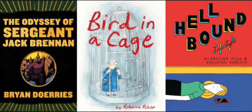Both The Odyssey of Sergeant Jack Brennan and Bird in a Cage deal with communal voices in one way or another, as we pointed out. But another thing that the two have in common is I think you could define both of these texts as therapeutic in nature. I was so wrapped up in the therapeutic effect of Bird in the Cage that I hadn't noticed it. But yes, absolutely.